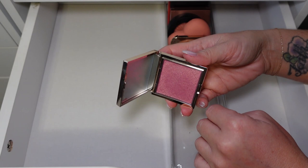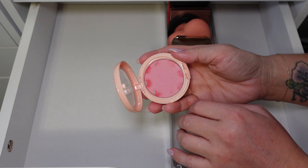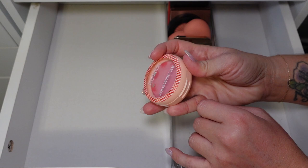Physician's Formula Strawberry Jam. It was so cute. It had strawberries on it and it smells like strawberries, but I think I'm going to get rid of it. It's kind of pale for me. It's so cute though and it smells so delicious.